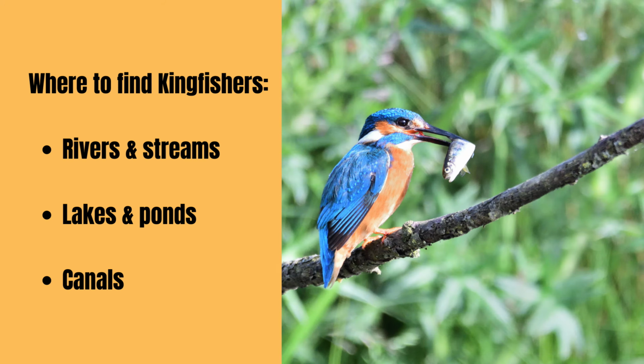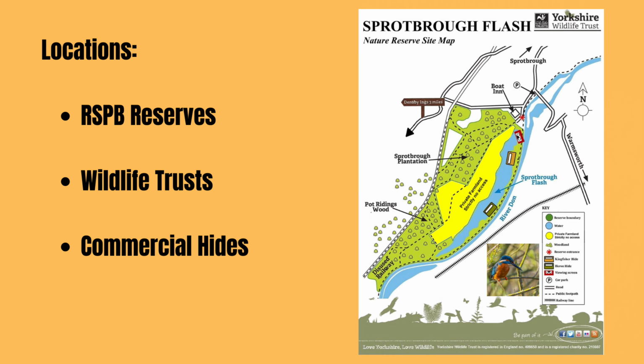Kingfishers can be found on pretty much virtually all stretches of open water, things like rivers and streams, lakes and ponds, canals. Places to go to find them, or locations, are RSPB reserves, wildlife trust nature reserves, or there are commercial hides where you can pay to actually get up very close to kingfishers.